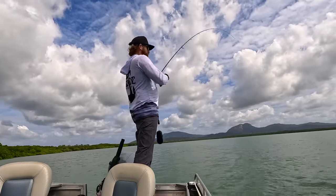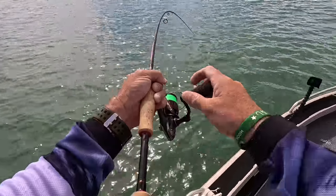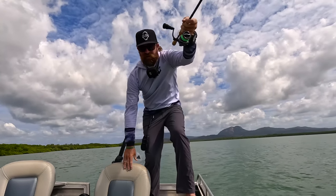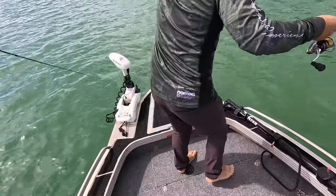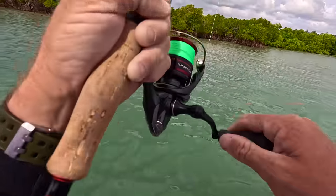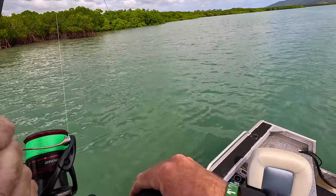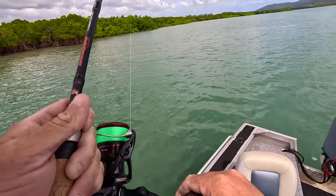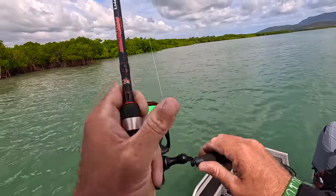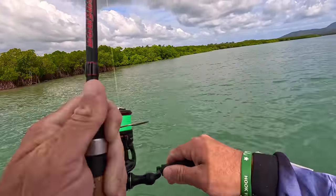I was waiting for it. Look how fast he's swimming out of the boat. Hang on, don't touch it. Oh wow. How did I not lose that then? There's a heap of fish with him. That's not even a heavy drag either. Oh, he's definitely foul hooked.